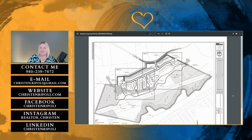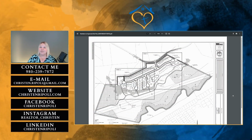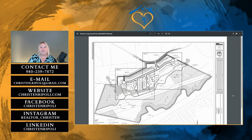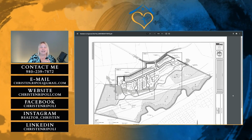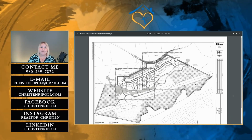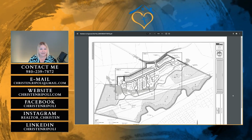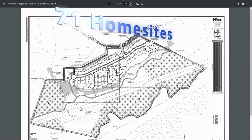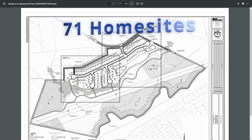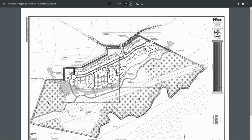Of the 5 communities we're talking about today, Sheffield is one of 2 that is closest to sales beginning. So if you are in the market to potentially move at the end of 2024 or beginning of 2025, Sheffield might be a good fit. Sheffield by KB Home is going to have 71 home sites. They're all going to be single family homes on 89 acres.